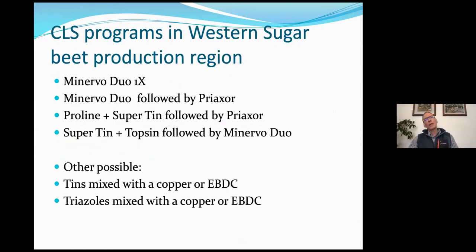So these are the main programs that Western Sugar is doing anyway. For our region, growers are either applying zero times or one to two times. Rarely have I seen anybody spraying three times. A lot of people are using Minervo Duo, which I believe is Eminent, a triazole, plus Super 10. So it comes prepackaged, which is really nice. It's already a prepackaged tank mix, and a lot of people are starting to use that quite a bit with good effect.